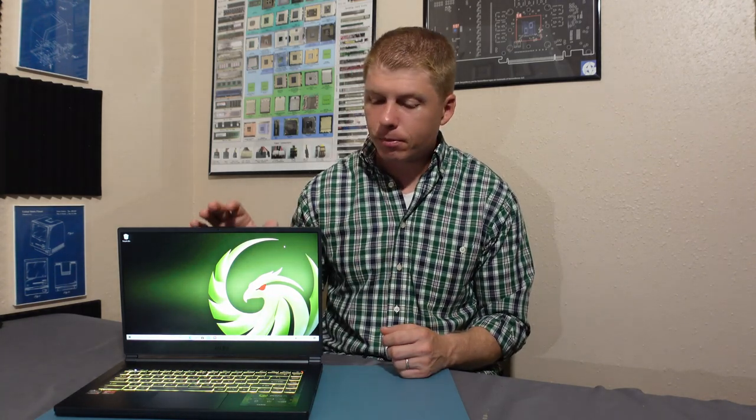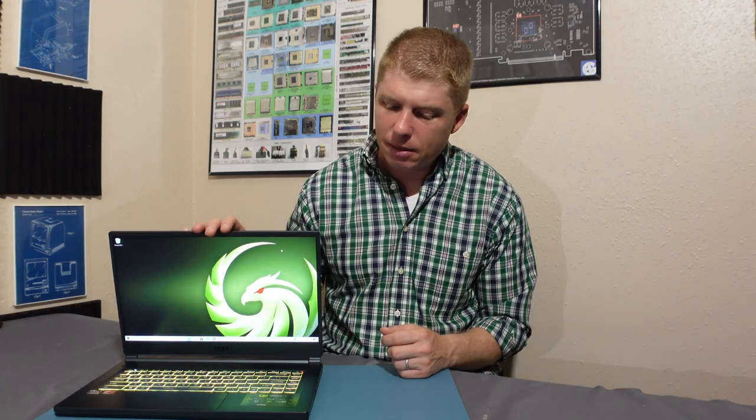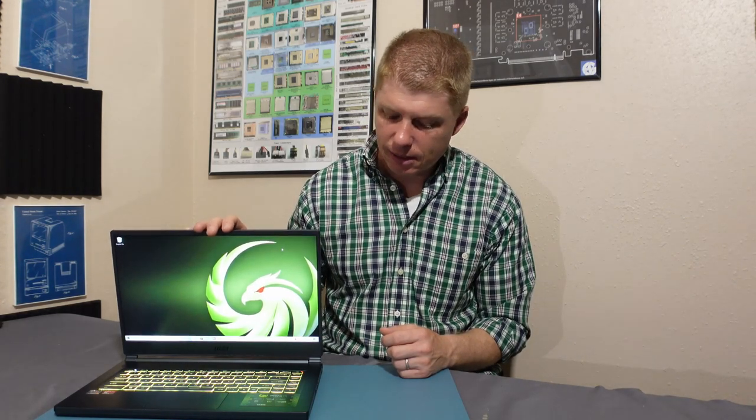So you do have options to upgrade. Just be aware it's gonna be a nuisance. And then maybe the last negative, I would say, is it does have the USB 3.2 Gen 2 Type-C, so no Thunderbolt on here.